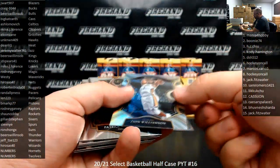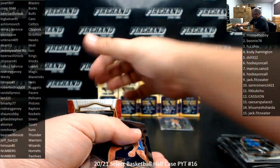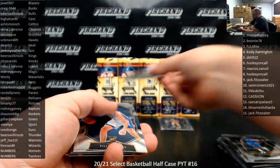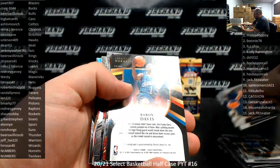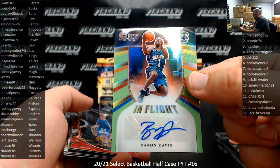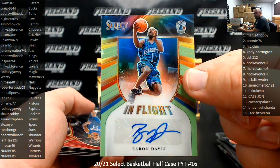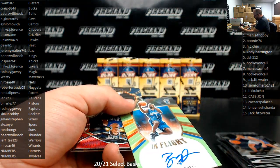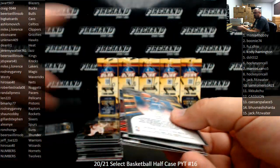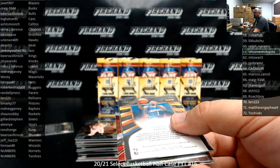Got a silver Concourse here, Zion Williamson for the Pelicans. Right behind that's a Premier Level rookie, Patrick Williams, Bulls. Hayes rookie. All right, Baron Davis, Charlotte Hornets. All right, the old Charlotte Hornets became New Orleans Pelicans. Actually, Charlotte, now I think about it. Forgot Charlotte. All right, Hornets on this one is going to the numbers, and of course, lime green, 61 of 99. So spot 61. Behove on the board.